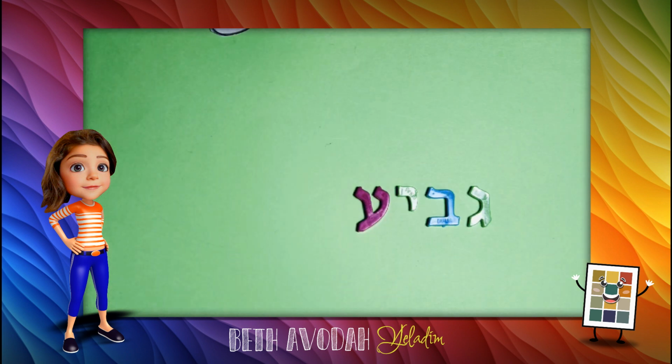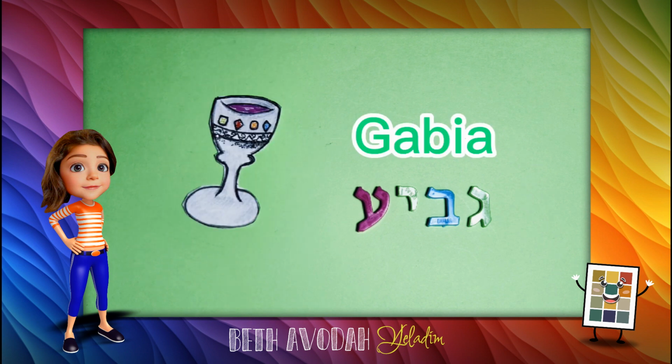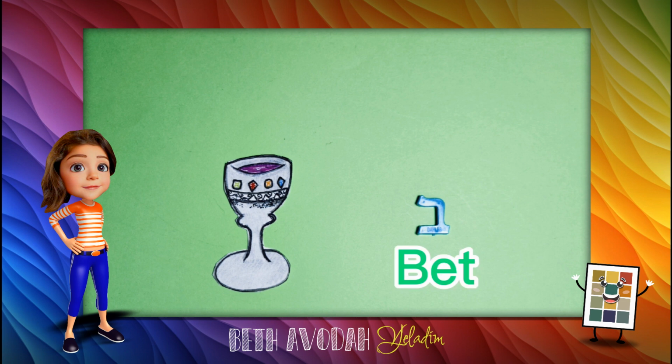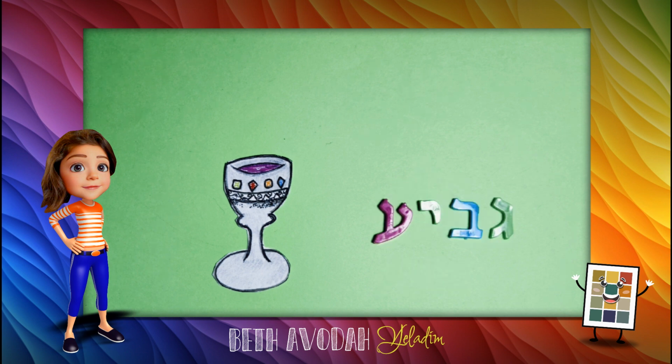The second word on the screen is Gabia. It means a cup in Hebrew. It is spelled with the following letters of Gimel, Bet, Yud, and Ein. Gabia.